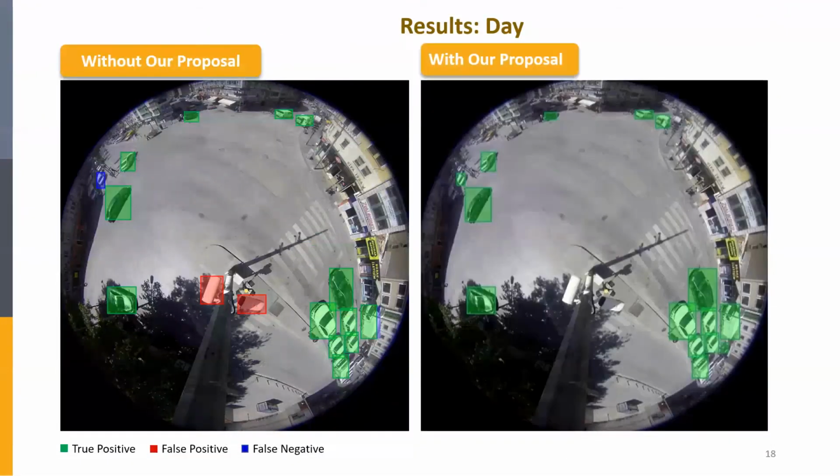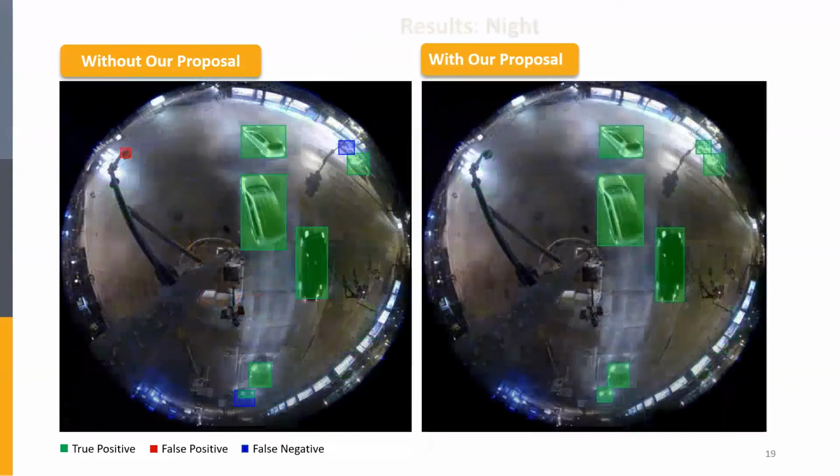Now let's have a look at some of our results. For the day cases, we can see that after introducing our solution, both false positives and false negatives were removed. Similar improvements can be noticed for the night cases too.